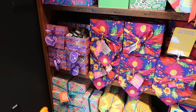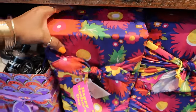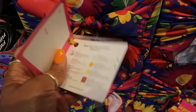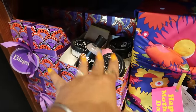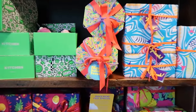Okay, over here at the front door they have some Mother's Day gifts. I like that packaging, it's real heavy too. Not sure what is all in there. So you got a few things in there. And this is $70. So it's probably one of these sets, some stuff like that in there. But they got some pretty boxes. Look at that. And all of this stuff you can get online.